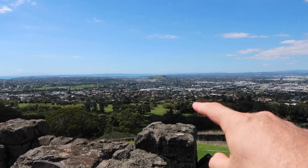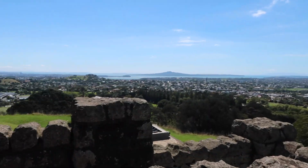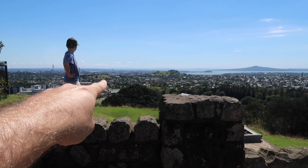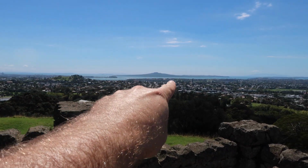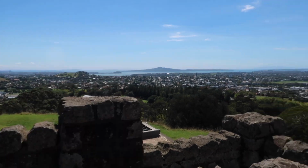Yeah, more volcanoes in the distance. Any little peaks that you can see, there's one there, and Rangitoto, there's a massive one out there. Cheltenham over there on the water. Yeah, there's one right there.